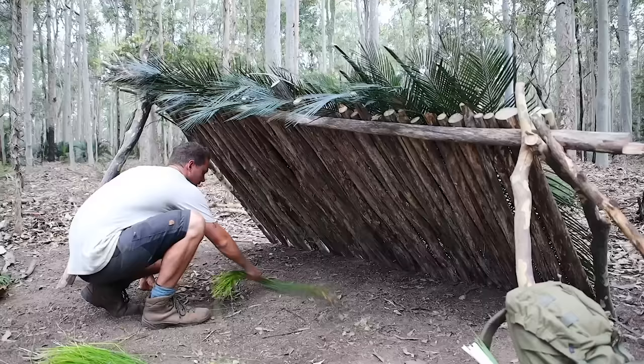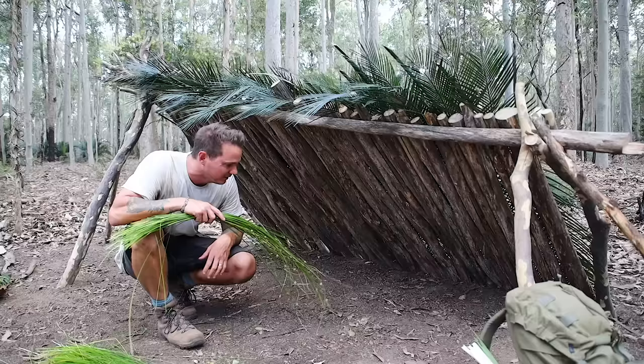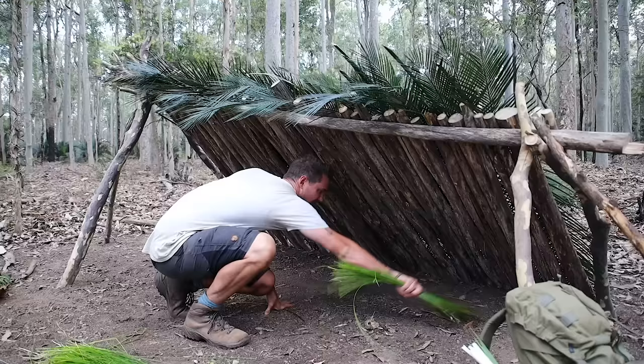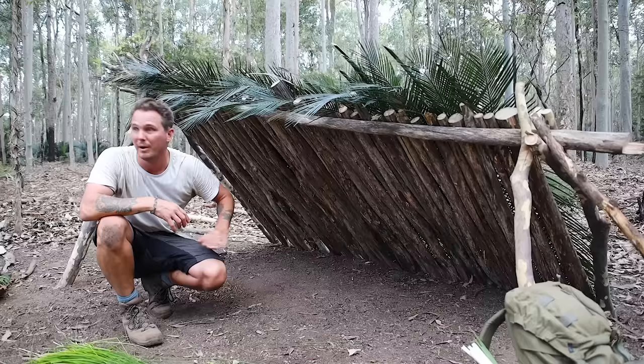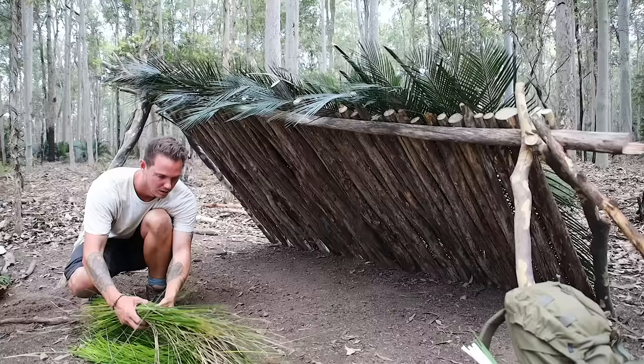I'm just going to try and clear as much of the leaf debris as I can because that tends to be where spiders and little ants like to hide out. So if I get rid of as much of that as I can, then we'll pop this down on top. Now what I'd like to put down is some bracken fern, but surprisingly there's none around here, which is really strange. This kind of bushland, there's usually bracken fern bloody everywhere, but I haven't seen any.